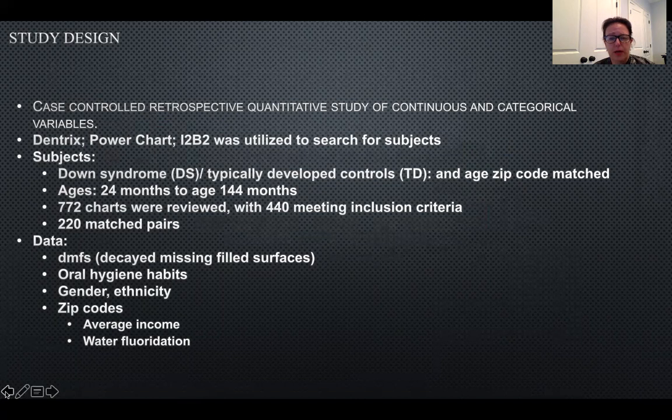Our subjects were Down syndrome children and typically developed children who were matched for age and zip code. Zip code was a corollary for fluoride exposure and environment where they were living. The ages of the children were 24 months to 144 months, so 2 to 12 years of age. We ended up reviewing 772 charts with 440 children meeting the inclusion criteria, which allowed us for 220 match pairs. Our data collected were decayed missing filled surface, which is a corollary for disease incidence.